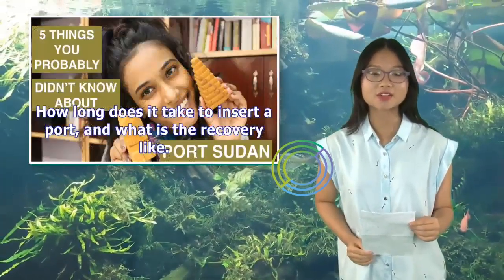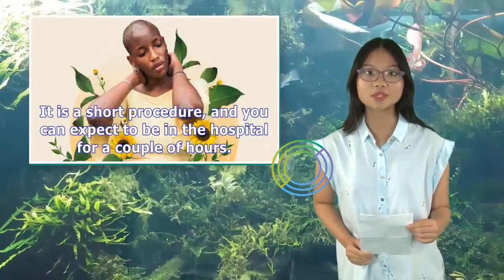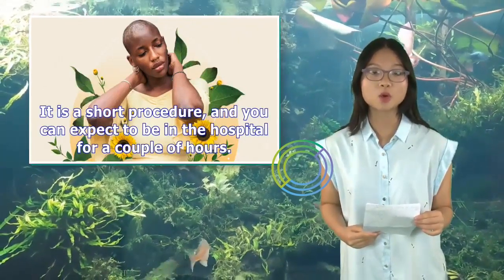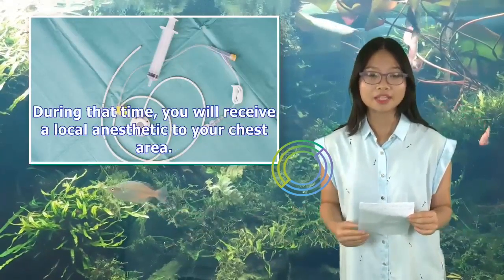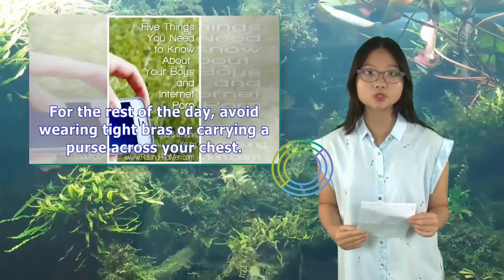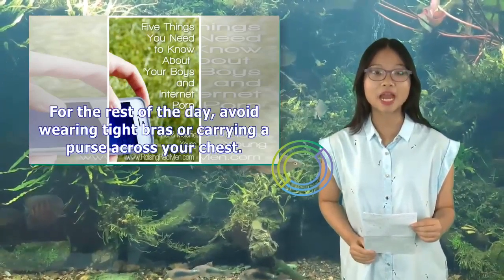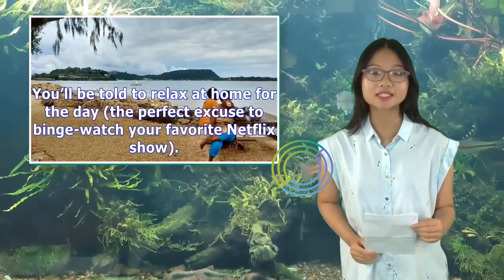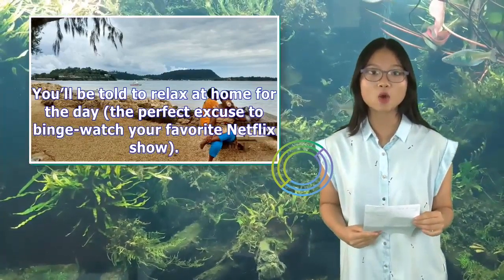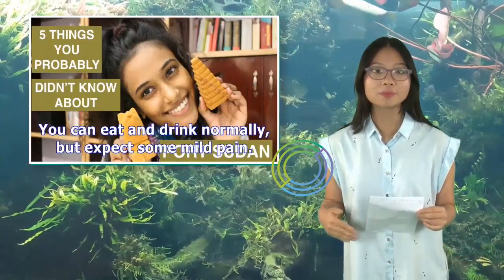2. How long does it take to insert a port, and what is the recovery like? It is a short procedure, and you can expect to be in the hospital for a couple of hours. During that time, you will receive a local anesthetic to your chest area. For the rest of the day, avoid wearing tight bras or carrying a purse across your chest. You'll be told to relax at home for the day, the perfect excuse to binge watch your favorite Netflix show. You can eat and drink normally, but expect some mild pain.